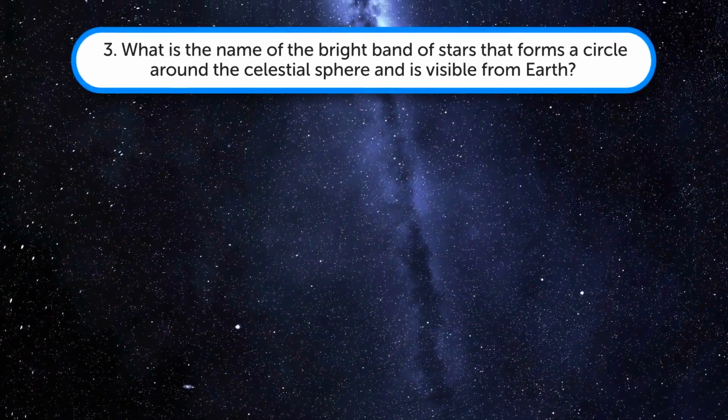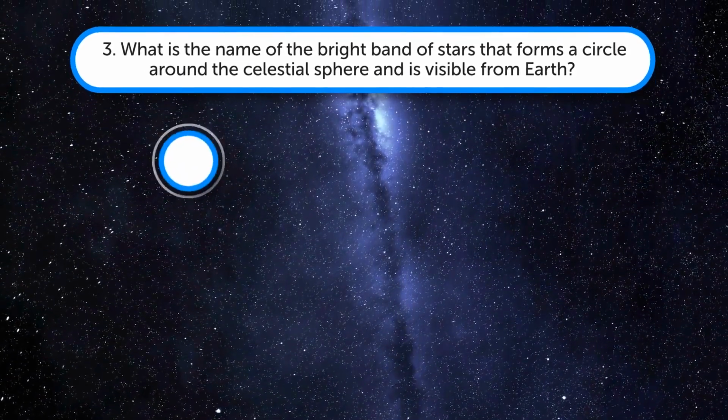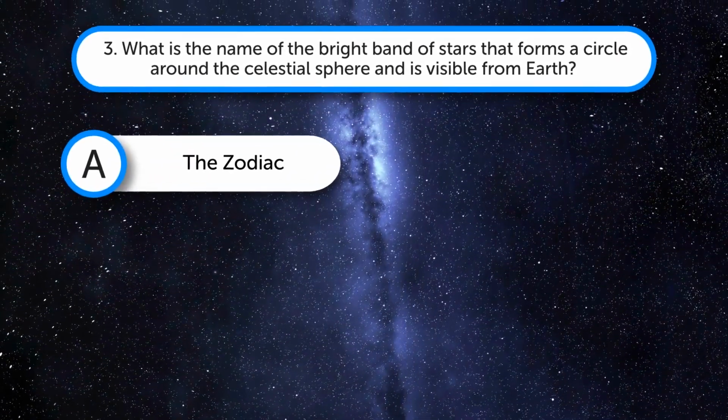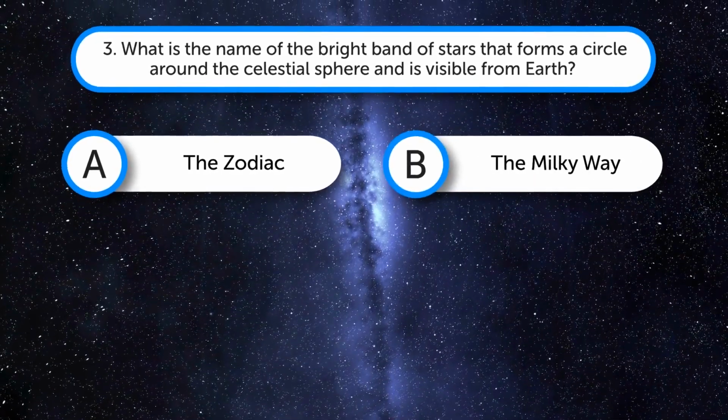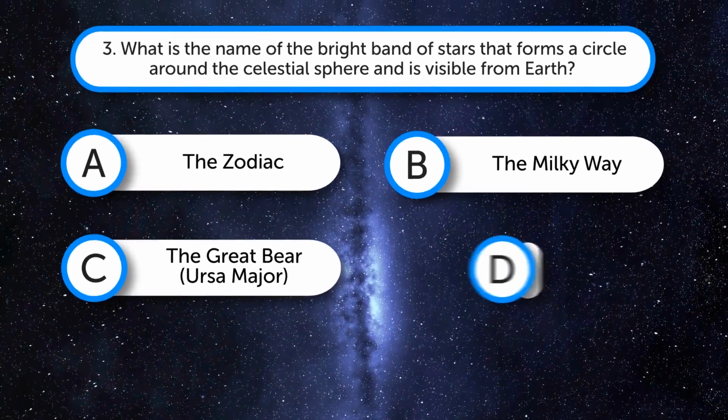What is the name of the bright band of stars that forms a circle around the celestial sphere and is visible from Earth? A. The Zodiac, B. The Milky Way, C. The Great Bear, Ursa Major, D. The Orion Belt.